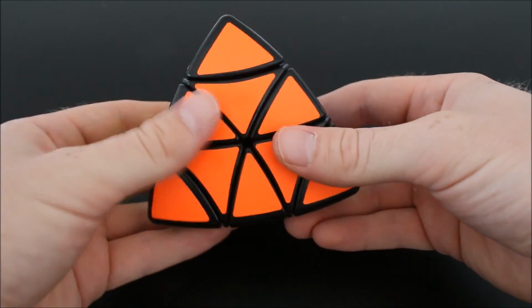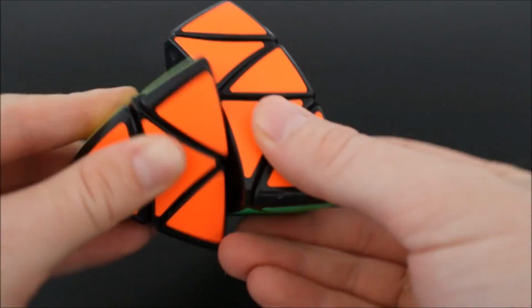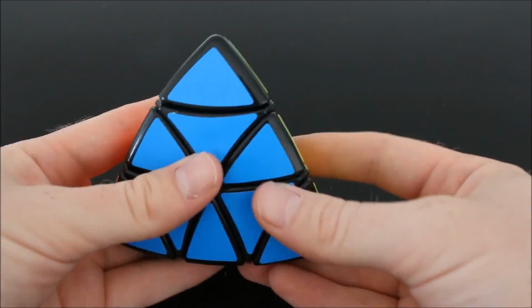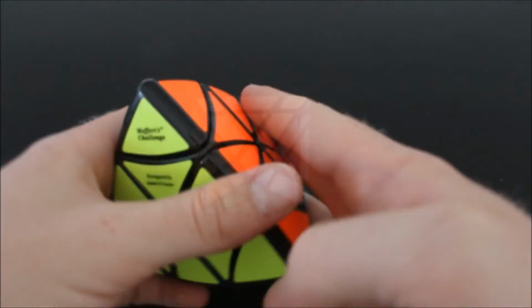but I'm really glad that I picked this one up, and I got it for a pretty good price by getting it through eBay. The turning is actually pretty smooth. This is one that was made more recently, so Mefferts has improved their quality a little bit in terms of turning. But as always, the sticker quality, the build quality is absolutely second to none when it comes to Mefferts.